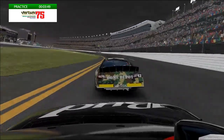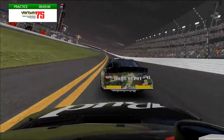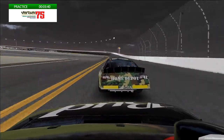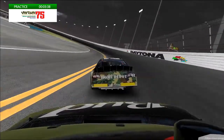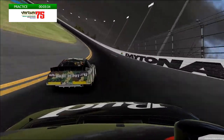And that distance right there that Nick's staying, that's about where you want to be here with 3 minutes left in practice. And folks, we're just going to let you enjoy some sounds here at Daytona while they wrap up their practice session. And I'll be right back with you for qualifying.